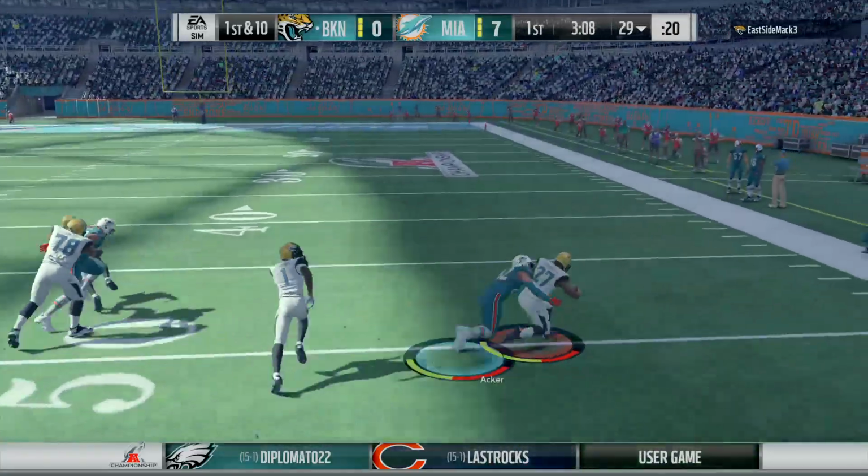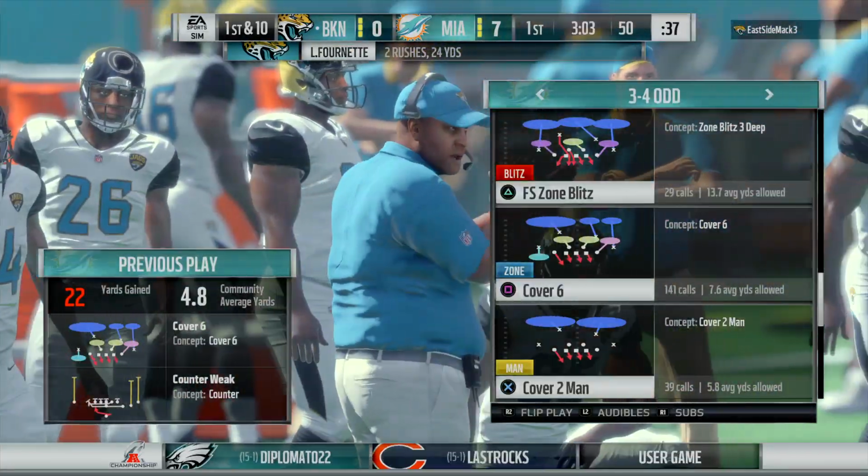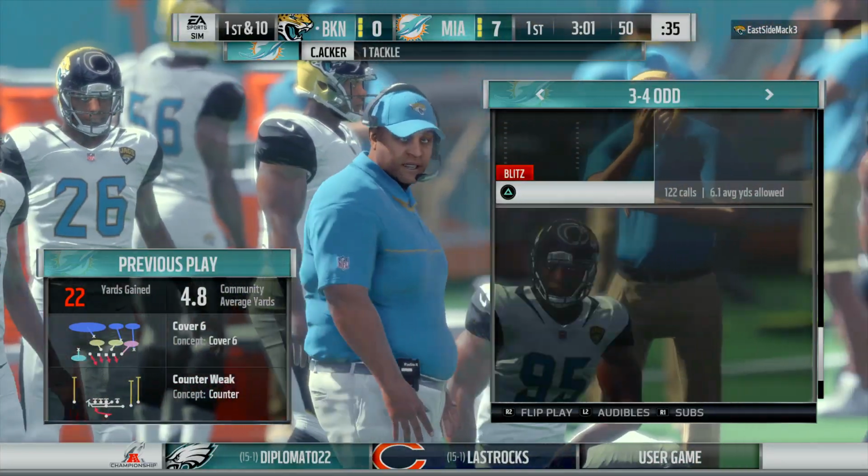And he's got some space here. And he's brought down after a good gain. That's good for 22 and a first down.